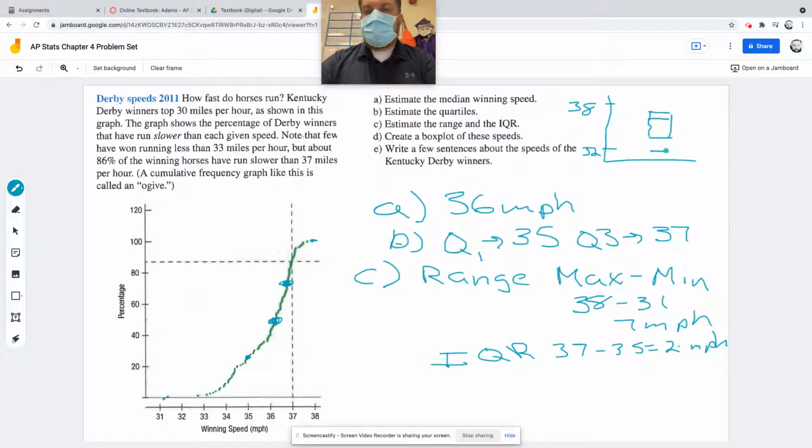And then my fence would be my lowest value, which is 31, so I'm just going to go a little bit below the 32. And then my maximum value is 38-ish. Yeah. It looks like it curves off. So my upper fence is going to be the maximum value here. So this is the min.